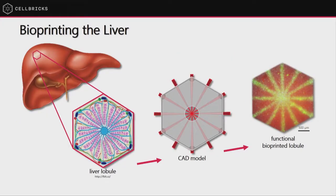Just shortly, an example for the bioprinted liver. So the liver itself is built up by the smallest functional unit, the so-called liver lobulus. And just one of these lobuli can already perform like the whole liver. So just one lobuli is enough to do some basic research and to basically get all the functions the whole liver has.